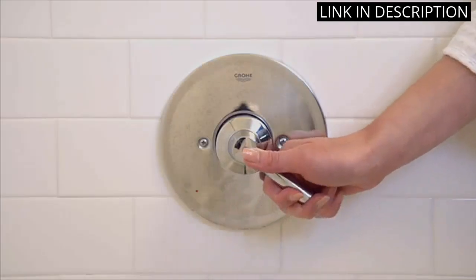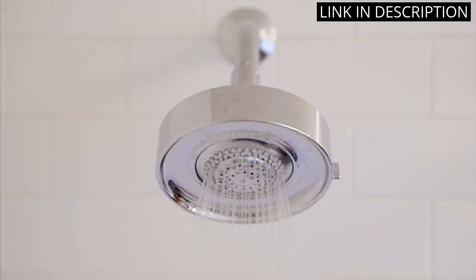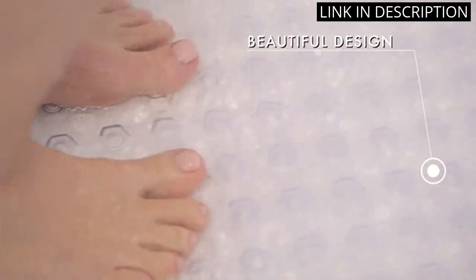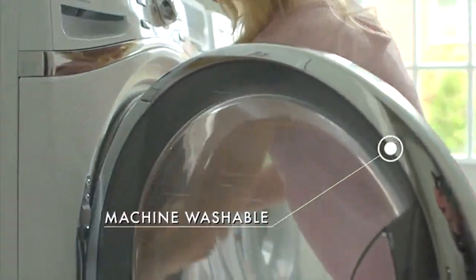The soft surface is also a pleasant surprise, making it comfortable to stand on and easy on my feet. Overall, I highly recommend this product.